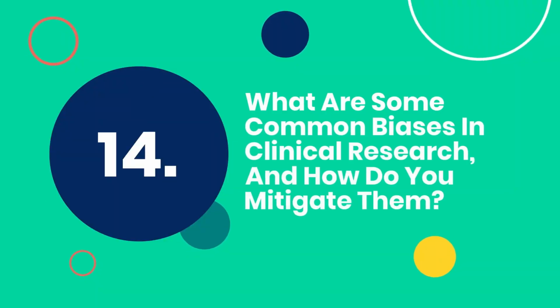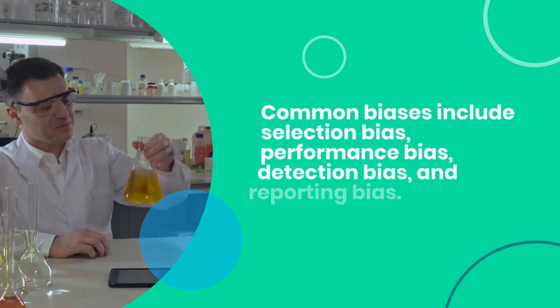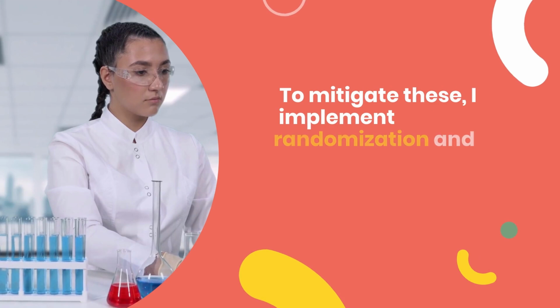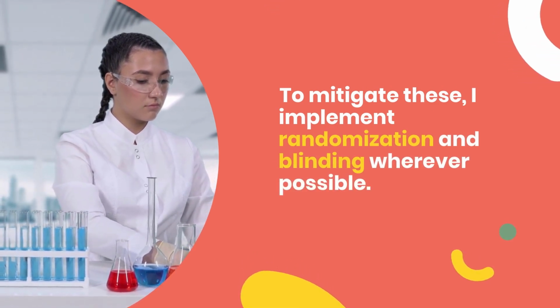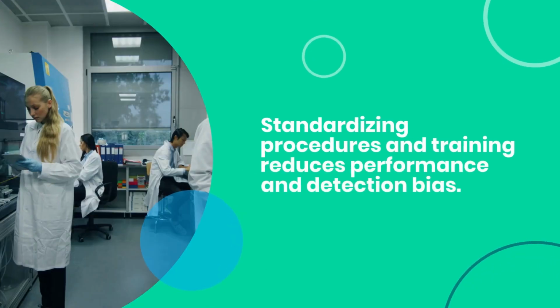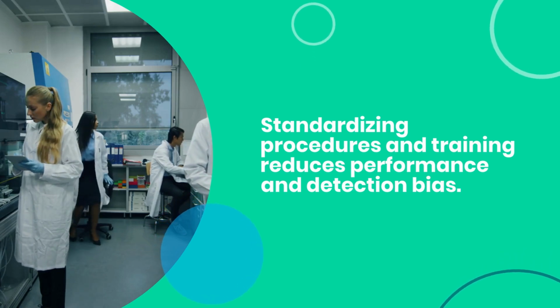14. What are some common biases in clinical research and how do you mitigate them? Common biases include selection bias, performance bias, detection bias, and reporting bias. To mitigate these, I implement randomization and blinding wherever possible. Proper inclusion/exclusion criteria help minimize selection bias. Standardizing procedures and training reduces performance and detection bias.